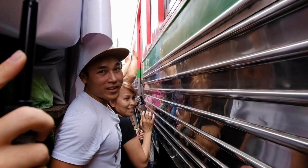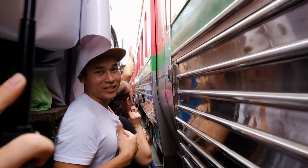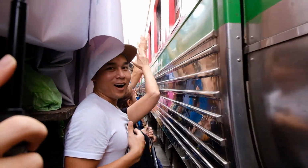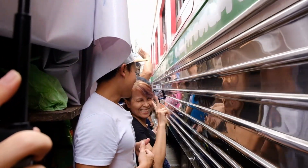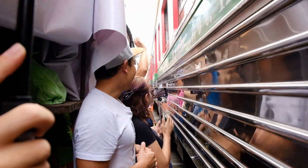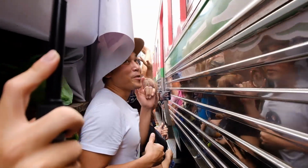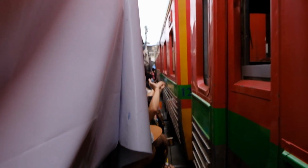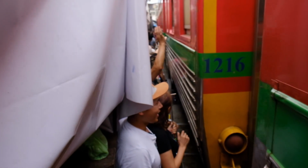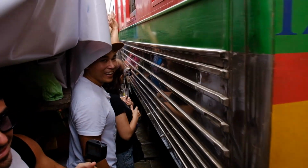I don't know which was more exciting, me watching people watching the train or the whole event unfolding right in front of us. And you can see people who take the slow train here. You get a chance to look down and see people waving and cheering for it. Bye bye.